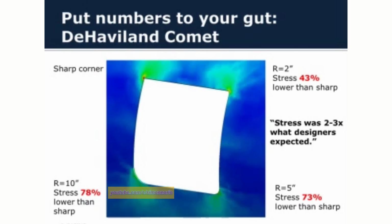So what happened is the designers had a gut feeling. They knew that infinitely sharp corners were bad, right? They weren't dumb, but they put some radii on there, and they thought they were in this range. They thought the stress was a lot lower than the sharp. They were actually in this range up here, right? The stress is maybe only half as low.